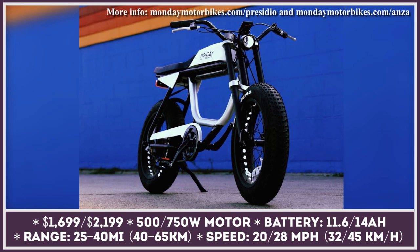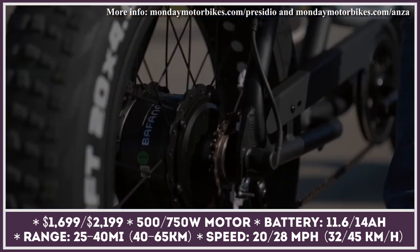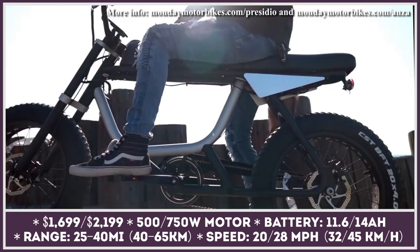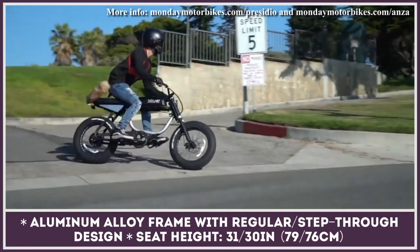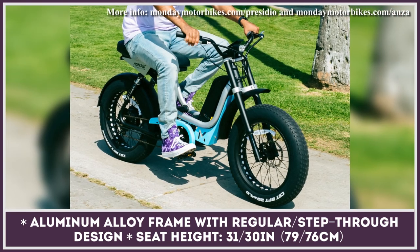It was a fruitful year for Monday Motorbikes since the company introduced several new e-bike models to the market. Among them are the Anza and the Presidio siblings that are inspired by the brand's early efforts in EV development and are named after its first model and the Presidio Park in San Francisco, where they used to test it. The Anza gets a regular frame and the Presidio is a step-through model.